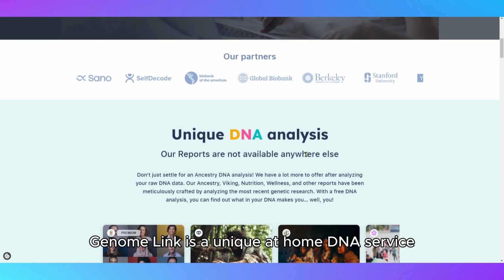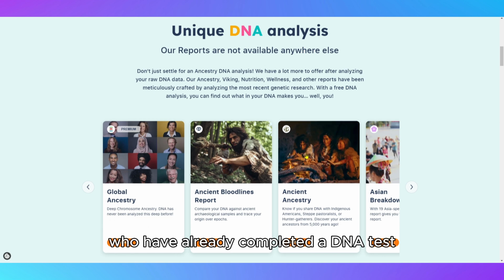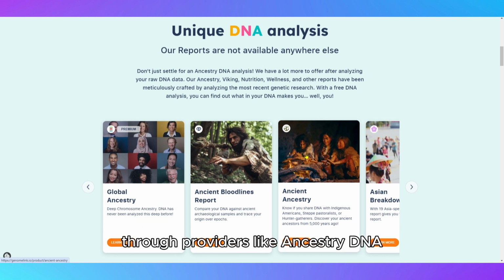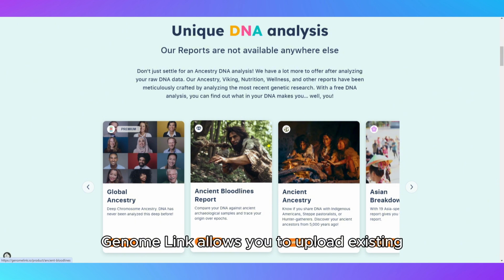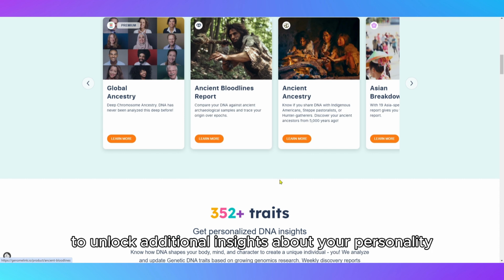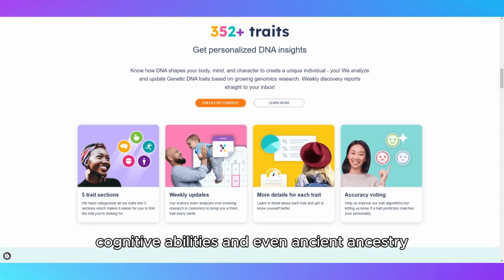Genomelink is a unique at-home DNA service tailored for those who have already completed a DNA test through providers like Ancestry DNA or 23andMe. Instead of requiring a new sample, Genomelink allows you to upload existing raw DNA data to unlock additional insights about your personality traits, wellness, cognitive abilities, and even ancient ancestry.